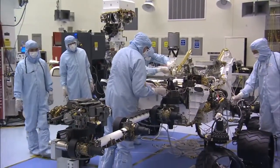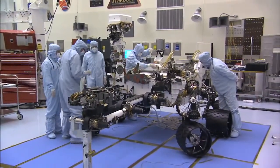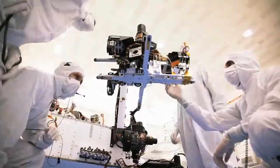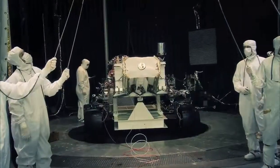So here's the star of the show, the Curiosity rover. Here Curiosity looks the same way that she'll look when she makes it to the surface of Mars and deploys all of her mechanisms. Not only have we driven the rover, we've moved its arm, put it all through its paces, but it's been in a thermal vacuum chamber and kept very cold.